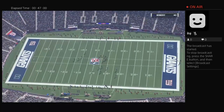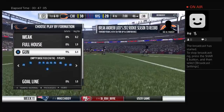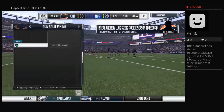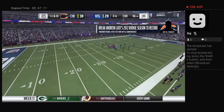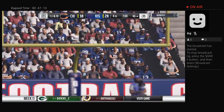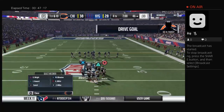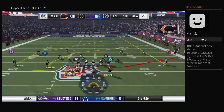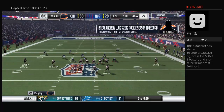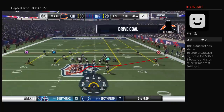Back now here at MetLife Stadium. And now a first down following that long gain. Let's go. Now, Barney. The man in motion is right.